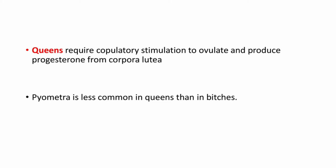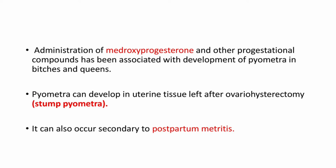Now what about the queens? Queens require copulatory stimulation to ovulate and produce progesterone from corpus luteum, as we all know. So, because of this condition, Pyometra is less common in queens than in bitches because they require a copulatory stimulation to ovulate and produce progesterone. Administration of medroxyprogesterone and other progestational compounds has been associated with development of Pyometra in bitches as well as queens.